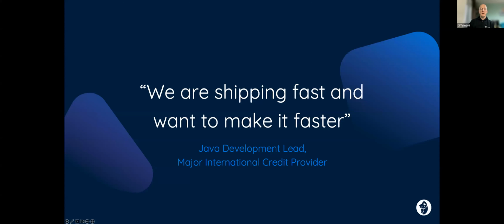So just to set the scene, I'm sure many, if not all of you on the call with us today, are very familiar with the importance of unit testing and why it matters and what we're trying to do. But this is a quote from one of the organizations we were speaking to recently, a major financial services provider, and their Java development lead said they're shipping fast, but they want to make it faster. And one of the things that was holding them back was how well they could execute their unit testing. They knew they needed it for quality. They had good coverage, actually, but it was taking too much effort. They wanted to move faster.